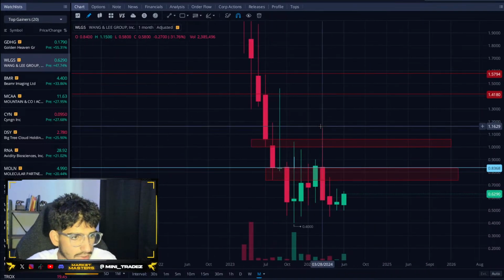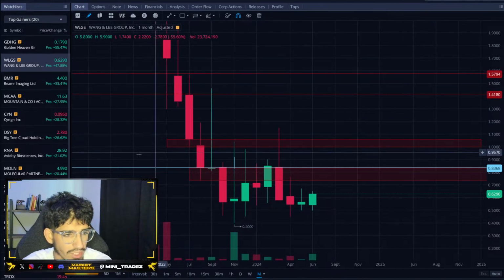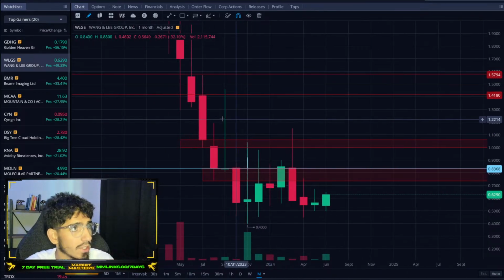And see where I got this level from. At that time, in after hours, the stock was trading at around $1.04, right around this range. So I looked for levels around that range, and I found this candle right here.